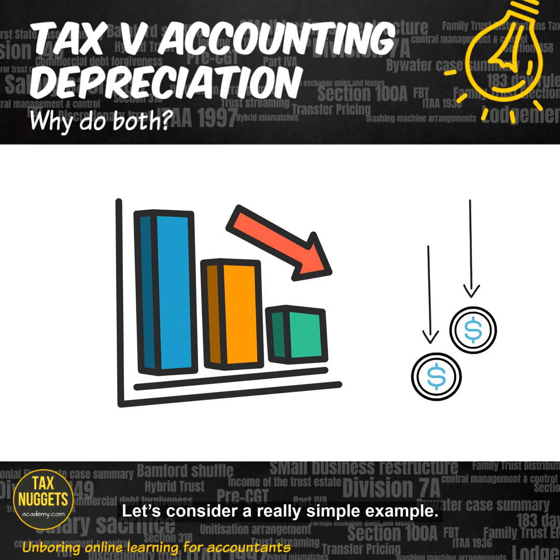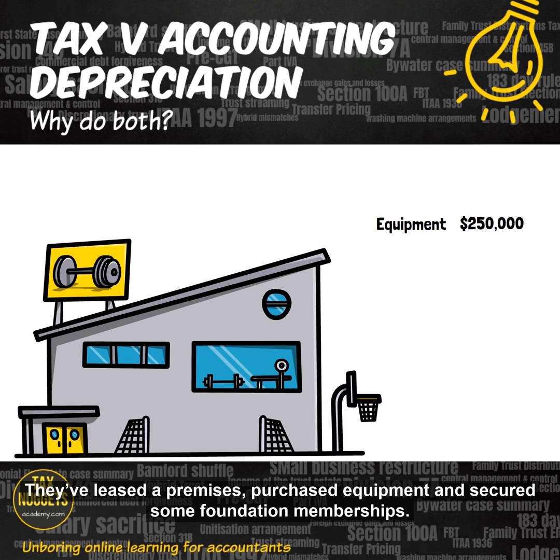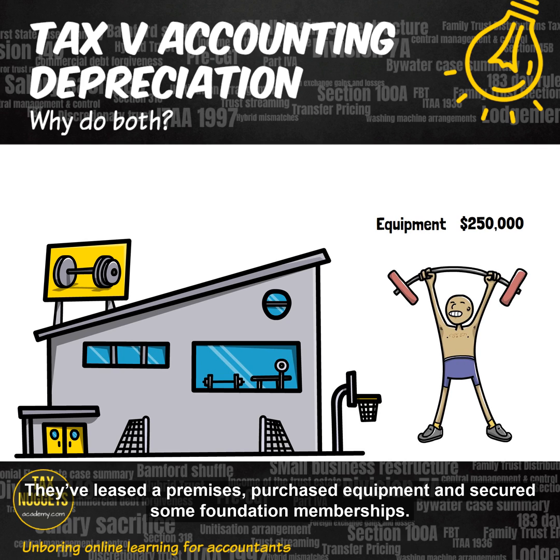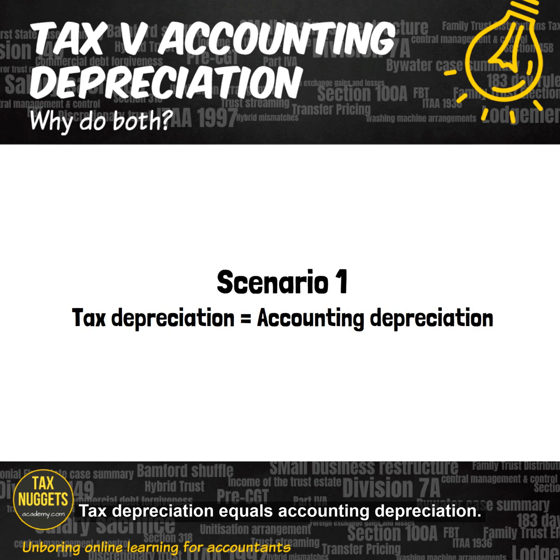Let's consider a really simple example. XYZ Gym Group opens a new gym. They've leased the premises, purchased equipment and secured some foundation memberships. Scenario 1. Tax depreciation equals accounting depreciation.